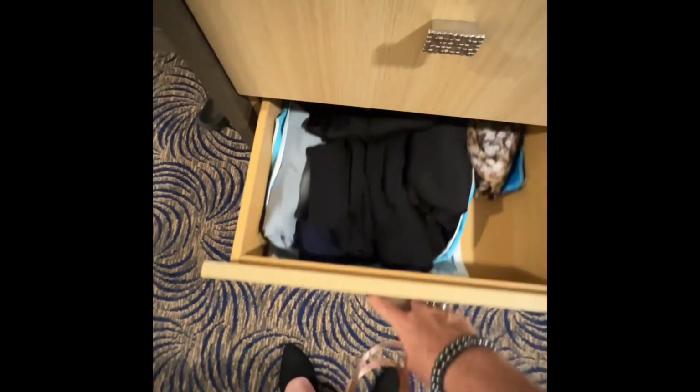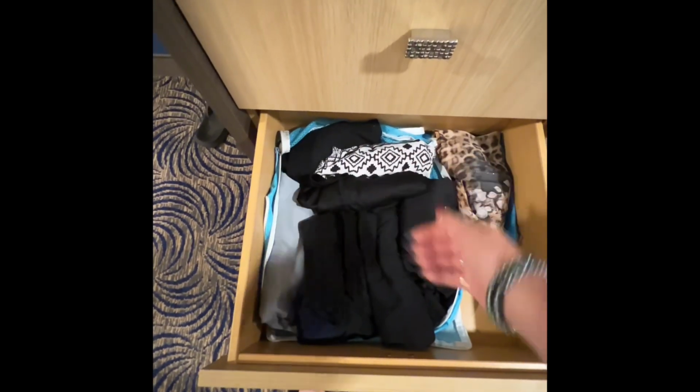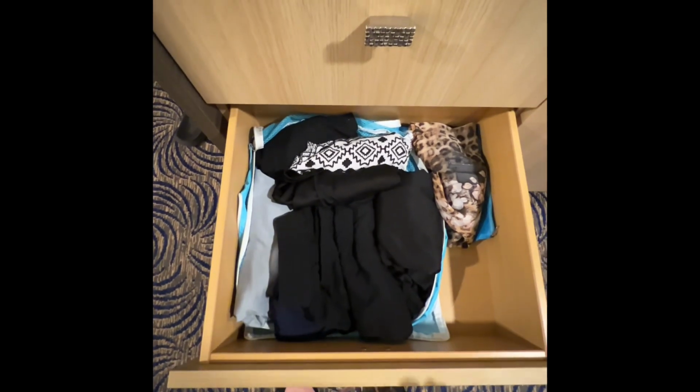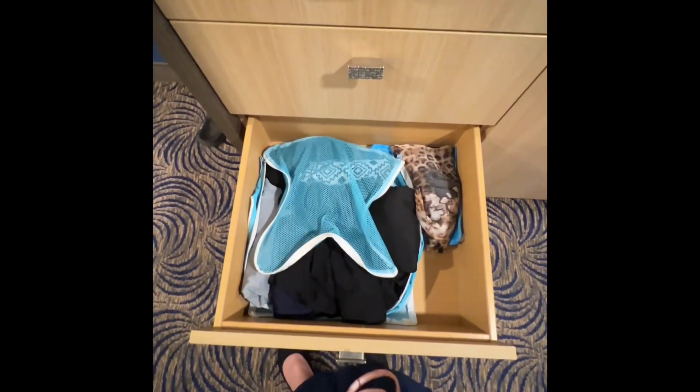There's another one. I just unzipped the top, folded it back, and then they're placed in the drawer. And when I'm ready to pack them up again, I just bring this over, zip it up, place it in my suitcase, and we're packed.